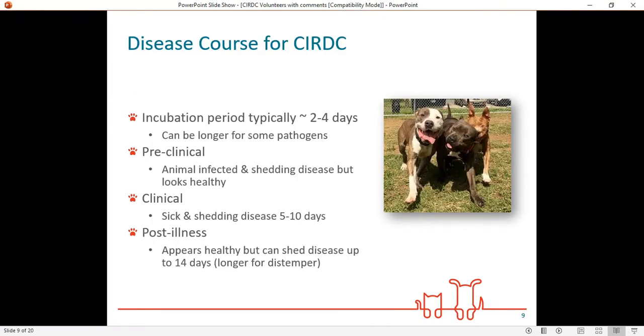Another factor that makes canine respiratory infections complicated to manage is that dogs that appear healthy can actually be infected and spreading germs to other dogs at the very beginning of their infection before they're showing any clinical signs, and also at the end of their infections when they appear to be fully recovered. This is the reason that dogs recovering from respiratory infections at our shelter are not allowed to join play groups for 14 days after they're released from kennel cough treatment.